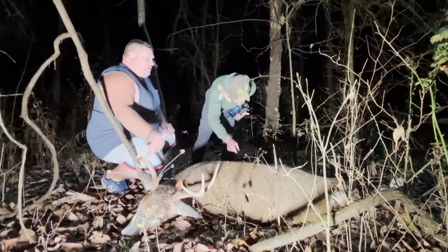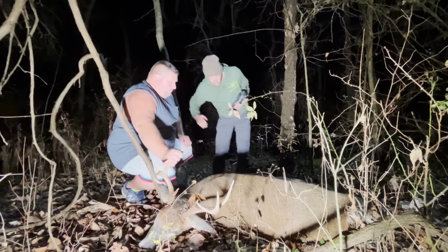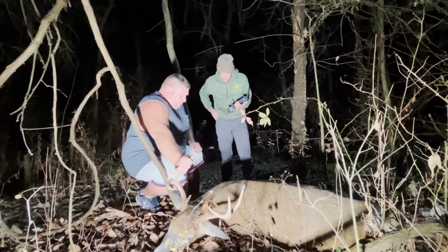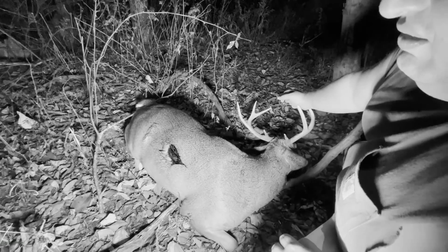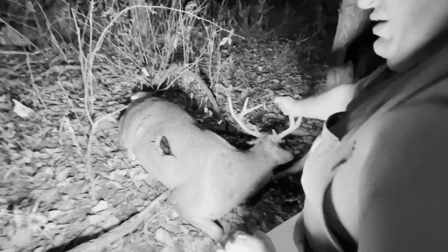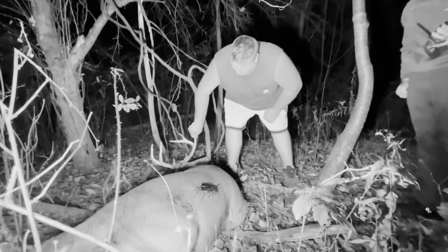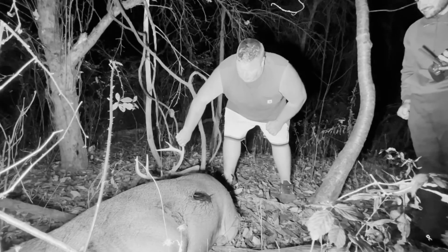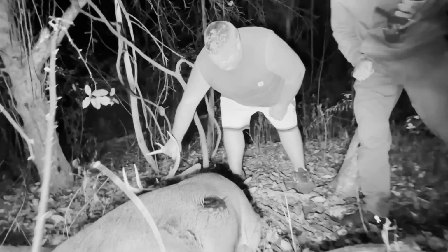How did it hit him? He was coming this way to me, kind of quartering to me. Oh, so you would have went like that. Mm-hmm. Whoa! What is that? That is the craziest thing. That is crazy. I can't believe it. Not that much blood at all. Look. Is he as big as he thought? No, not quite. But he did have buck fever. Yeah. That's all right. That's totally fine.